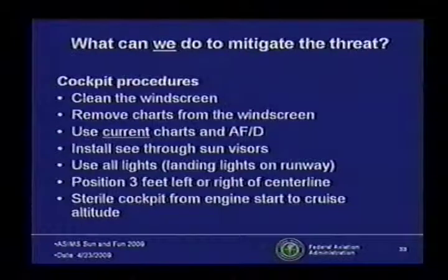Okay, what can we do to mitigate some of this threat? Cockpit procedures. Clean the windscreen. As simple as that. Some of us are wearing glasses. The windscreen is dirty, it's hazed. Perhaps clean that. Remove charts from the windscreen. I have a pet peeve with that too. Do a CFI check ride or an ATP check ride, then you put those charts right there and it makes a reflection. And you cannot see not only this part of the windscreen, but this part out of the windscreen. Use current charts and AFDs.